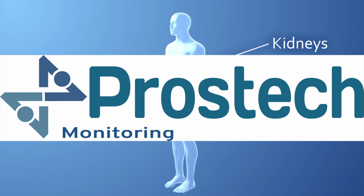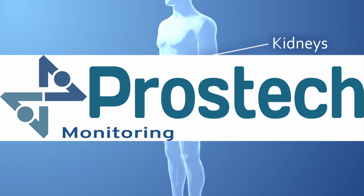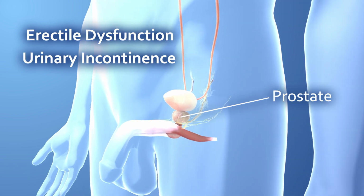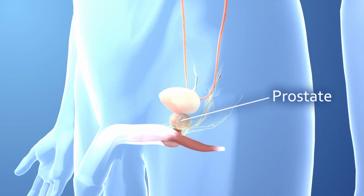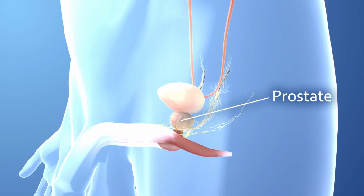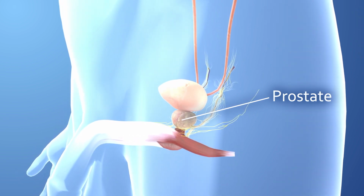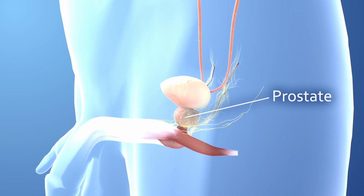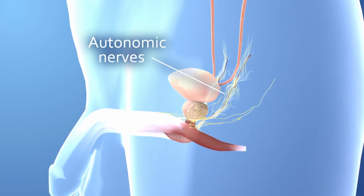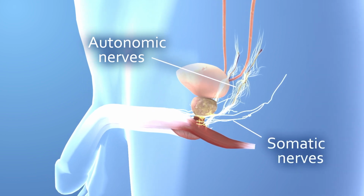The two most common side effects of radical prostatectomy are erectile dysfunction and urinary incontinence. Nerve injury during surgery is one of the primary causes, which is why avoiding injury to these nerves is a critical part of the procedure. There are two sets of nerves involved in erectile function and urinary continence: autonomic nerves and somatic nerves.